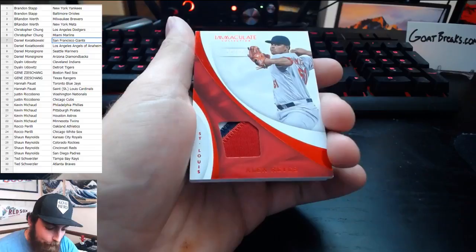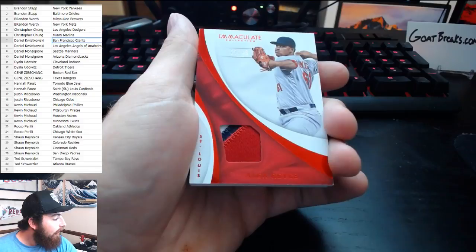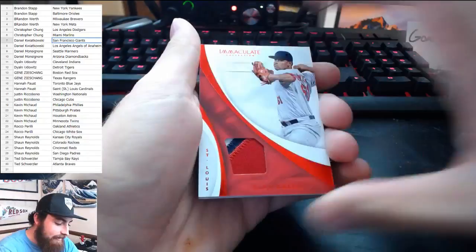Alex Reyes patch. That's Cardinals too. Out of 49 to the Cardinals as well. Wow. What the heck, dude? All right, whatever. We're good. Alex Reyes. This next one's super thin, so I'm assuming that's an autograph. Alex Reyes patch.